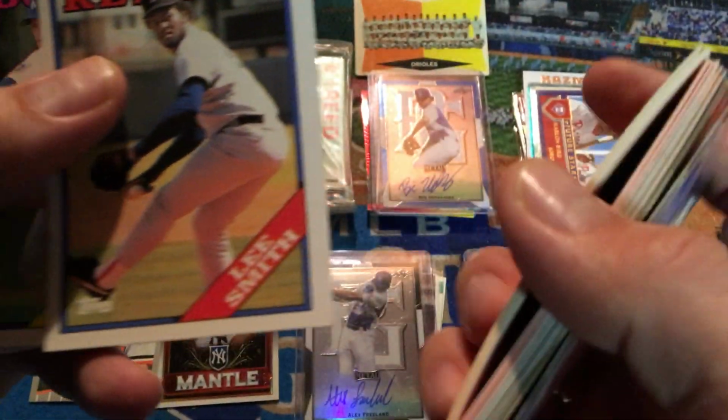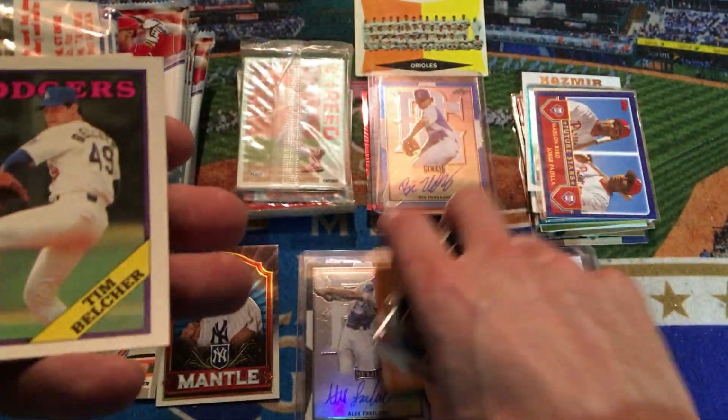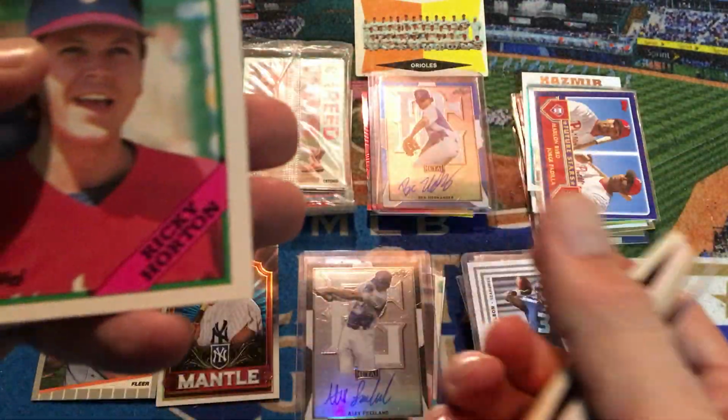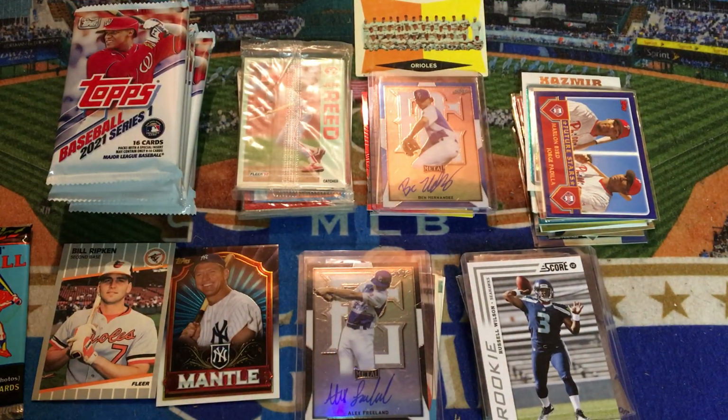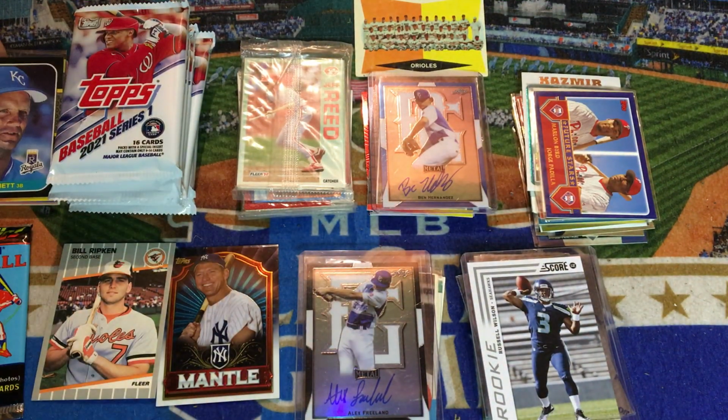Gary Pettis, who's now... There's Hall of Famer Lee Smith. Oh, I dropped a Hall of Famer. Sorry about that, Lee. Gary Pettis, I was going to say, is now third base coach for the Houston Astros.